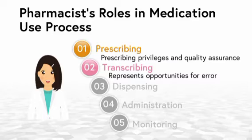Transcribing is the process by which a prescriber's written order is copied and either manually or electronically entered into pharmacy records. The transcribing process represents an opportunity for error, especially when done manually. Pharmacists understand potential breakdowns in the transcribing process and help find ways to minimize errors. In time, the problem of manual transcribing will diminish because of the movement toward computerized prescribing order entry. However, that time is not here yet because manual prescribing of written orders is still the most common.